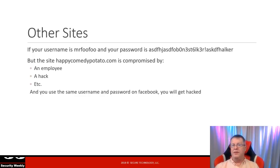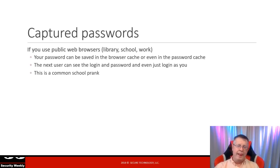So I've seen that several times in school hacks where teachers got compromised because they had usernames and passwords written on the little pull-out drawer by their desk. It was written on a post-it note on the wall, etc., etc., etc. So protect that information. Use different passwords on every site. Use different usernames whenever possible, because that helps too.